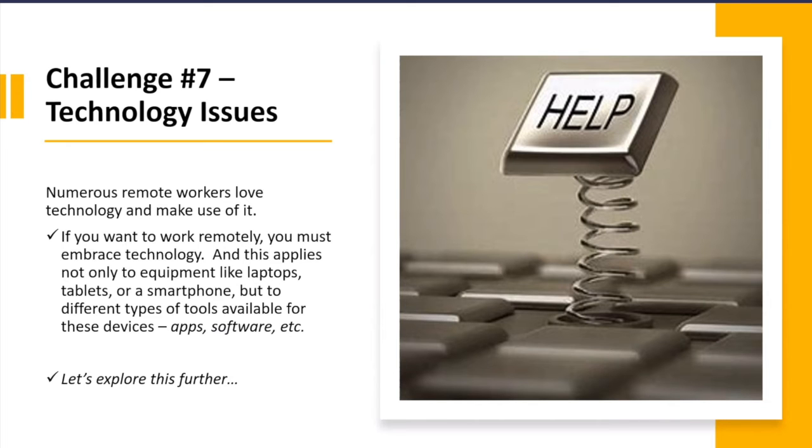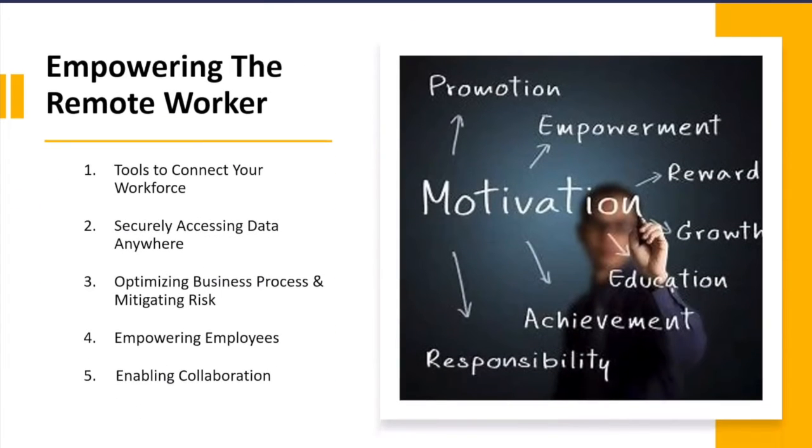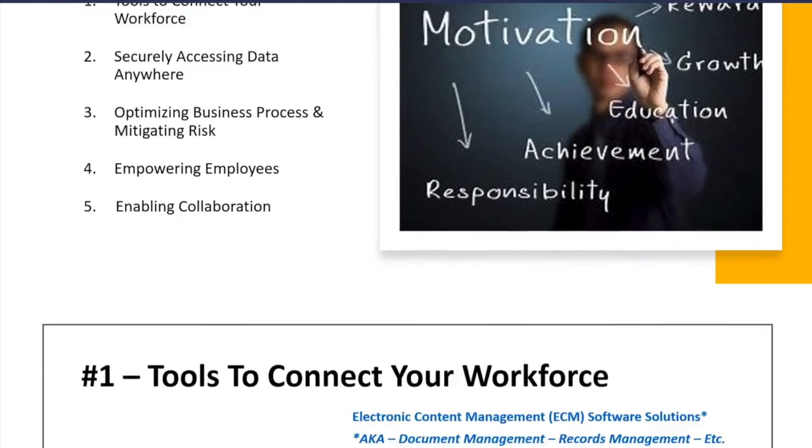So let's explore this a little bit further by talking about how we empower the remote worker. We're going to run through the tools to connect your workforce, how to secure your data, optimize the business process without the risk, and empowering your employees through collaboration.